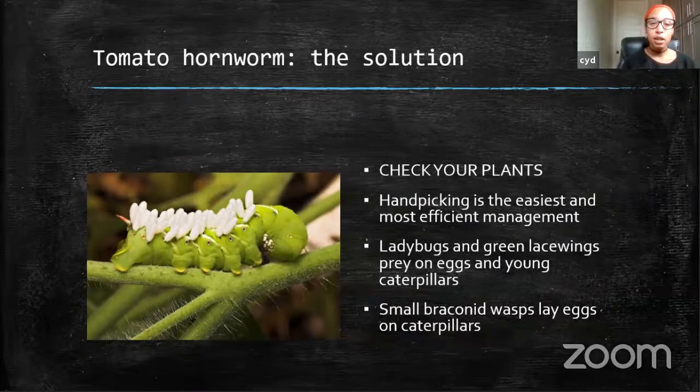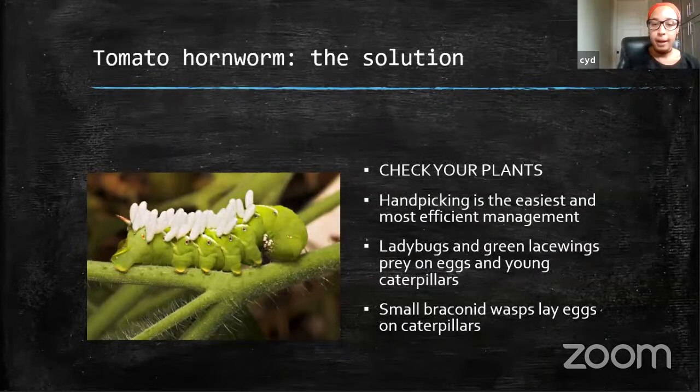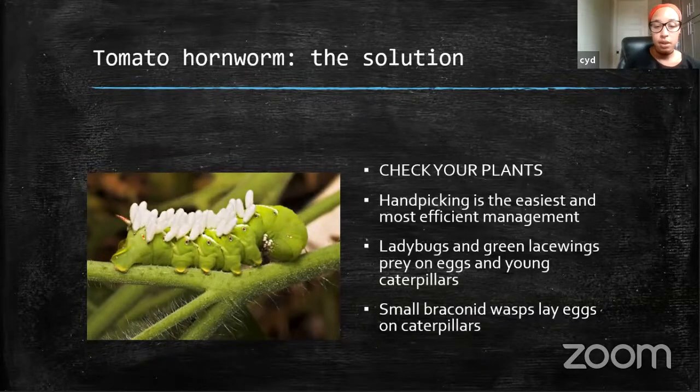So you want to make sure that you're checking maybe a couple times a week. Just do a thorough check of all your plants. Make sure you're looking at the undersides of the leaves. Look on the stems. And hand picking is really the easiest and most efficient way to manage it. So if you see a little caterpillar, just pick it off.